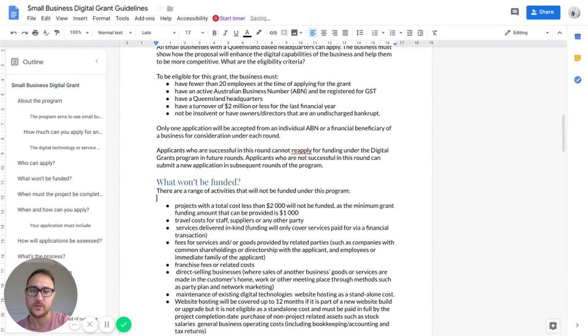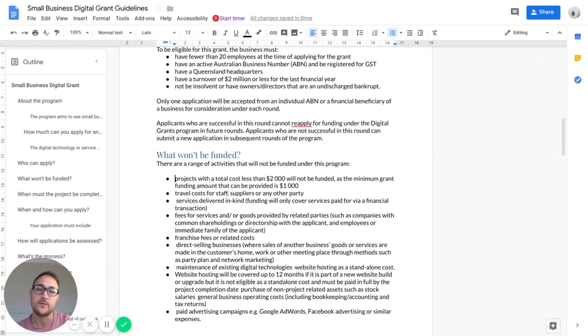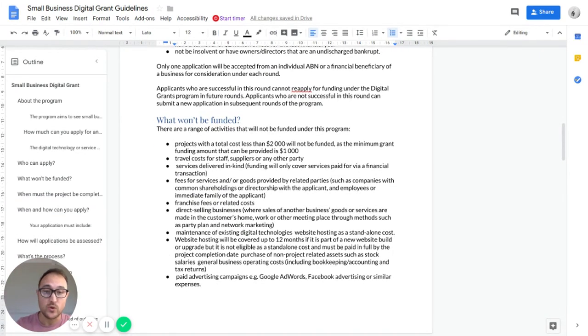One of the common questions that we get about this grant is, I want to invest into my digital marketing. I want to start running Facebook ads. Well, look, there is some criteria here of what won't be funded. We've already covered that the project must be $2,000 or more in total. Anything below that won't be considered.